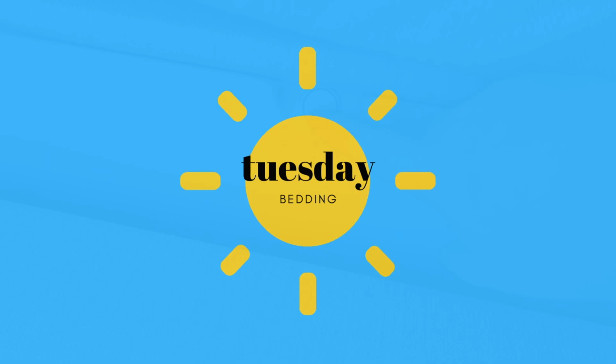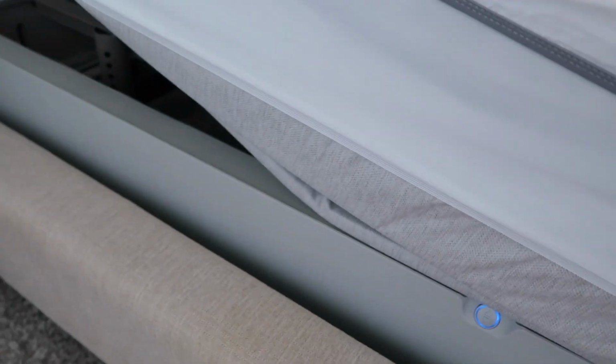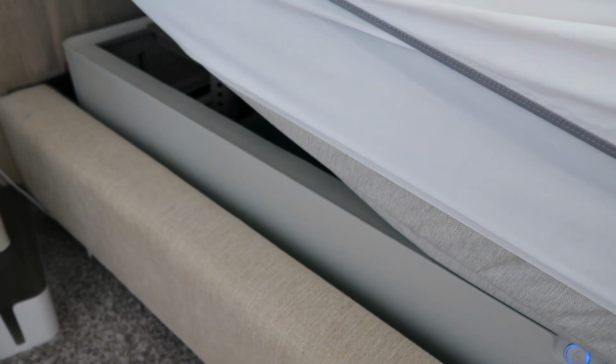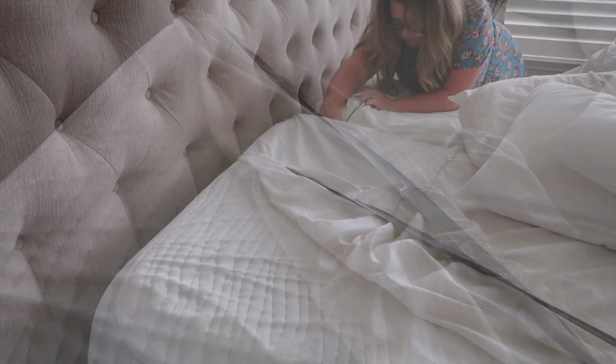Okay, so let's pretend today's Tuesday, and on Tuesdays is when I do all of my bedding. I have two routines for bedding day. Now today I'm choosing to do the easier-ish of the two. Now I say ish because this split mattress is very difficult to change the sheets.